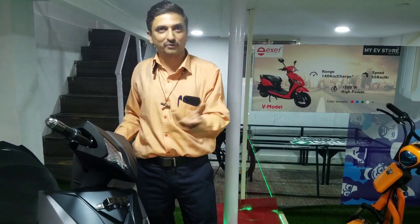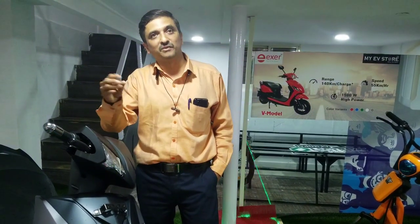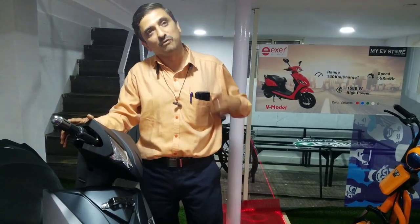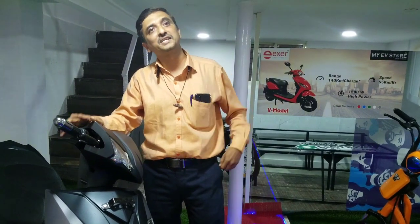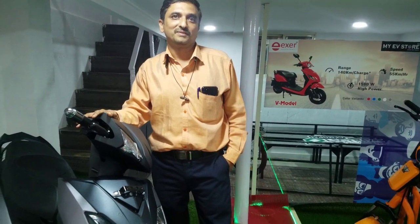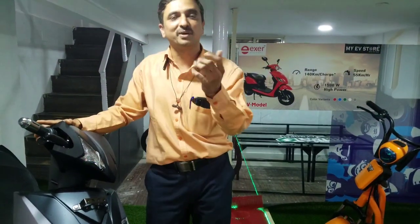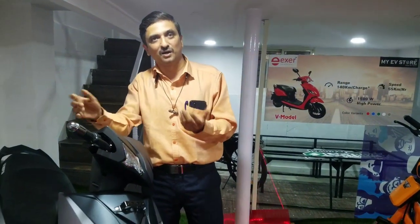One more maintenance cost. For petrol vehicles and all, every 750 kilometers, 3000 kilometers, we have to replace the oil filters. For that, we have to pay at least 1000 rupees. Definitely, we will save that cost also. If you are saving that cost, you can go with a new battery. Customer will ask. See, sir, after 3 years, after 5 years, again we have to invest for the battery.